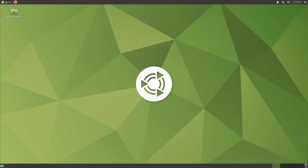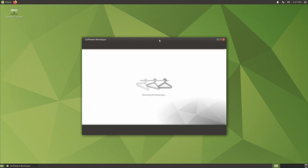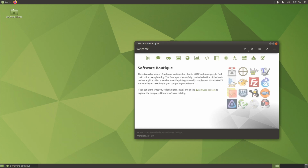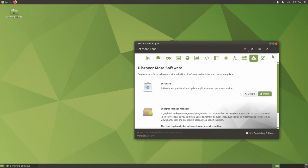As far as what we have installed out of the box, just your basic suite of tools. We do have the Software Boutique. We looked at that already. You can install extra software centers. Let's go ahead and boot that guy back up, see if it tells you about that very easily there. So it says if you can't find what you're looking for, install one of these software centers to use them completely. So here's Software Center, there's Synaptic. So we basically have 2 software centers.